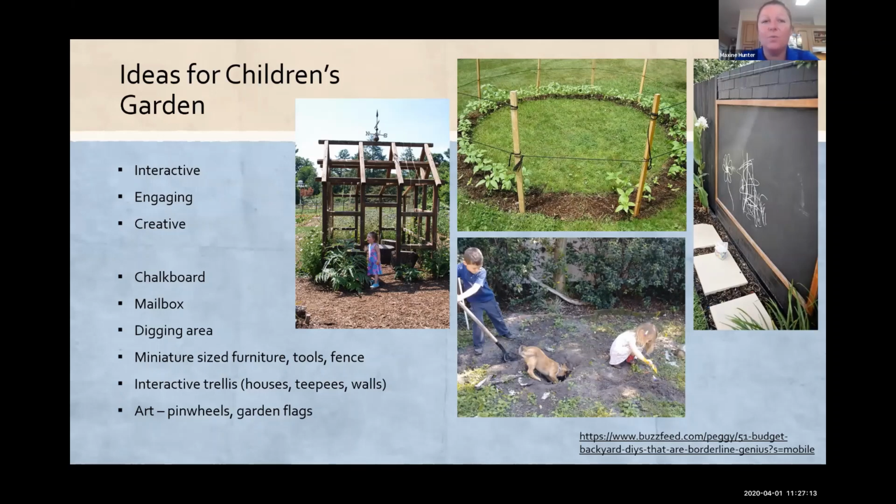But children's gardens are one of the greatest things out there. And I will tell you that even though we talk about children gardening, you have to have the adults as part of that. Kids aren't going to go and do gardening on their own, so it's up to you to help guide them in the right direction.